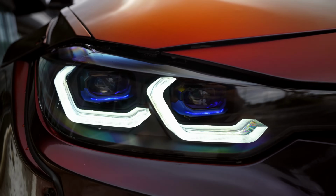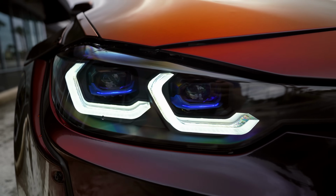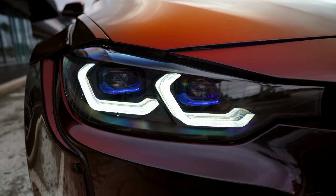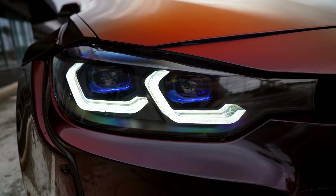Take a look at these headlights. Super bright, solid white DRLs. You got the blue accents inside of the headlight housing, a little blue light, which by the way, you can always disable. But yeah, they look absolutely mean.